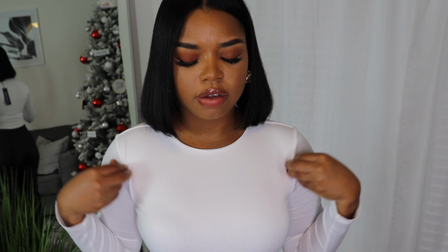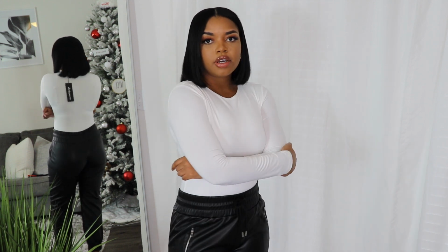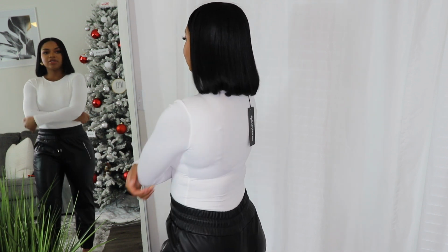Maybe I could wear it like this. I don't know, the armpits look like they have a little too much fabric. I mean, it's not a big deal, it's really nice. It's just me. It's nice, no issues. Definitely gonna wear this in the winter and fall. It's really cute. Can't wait to dress it up.